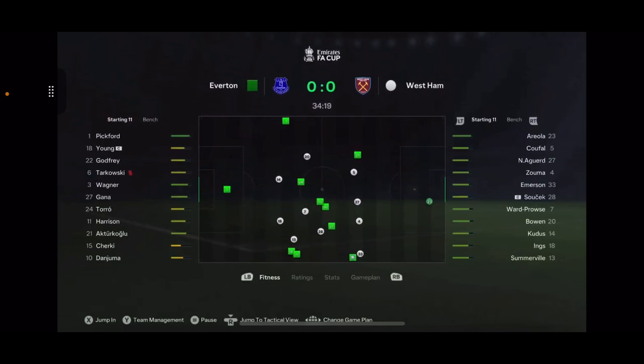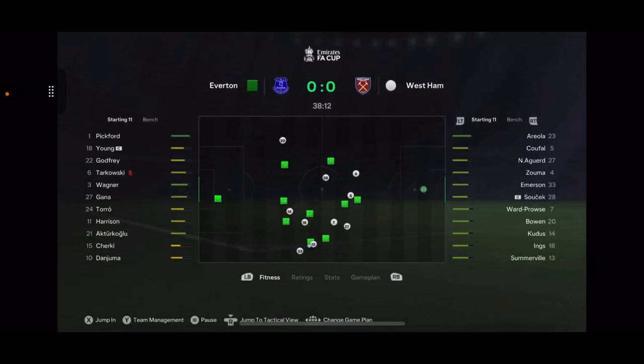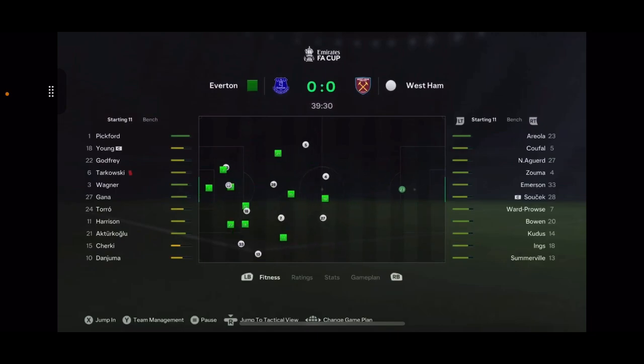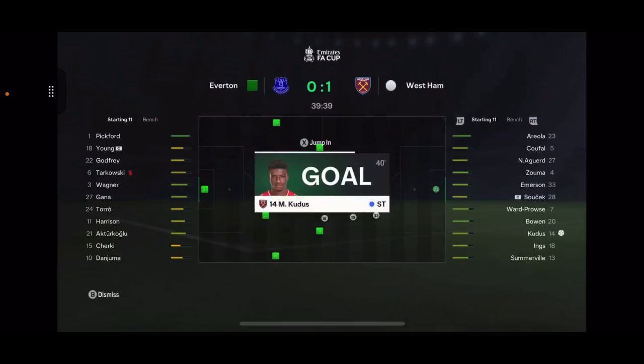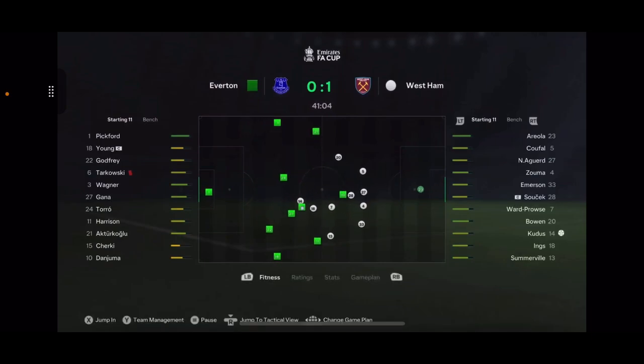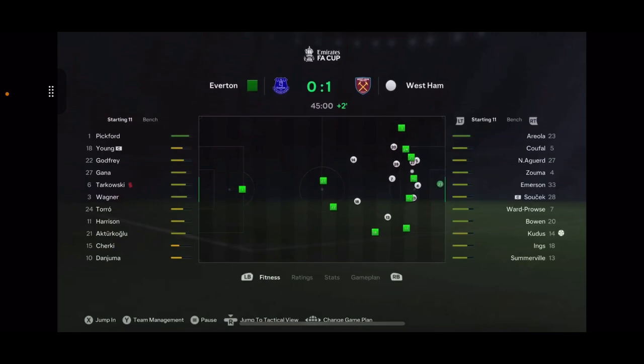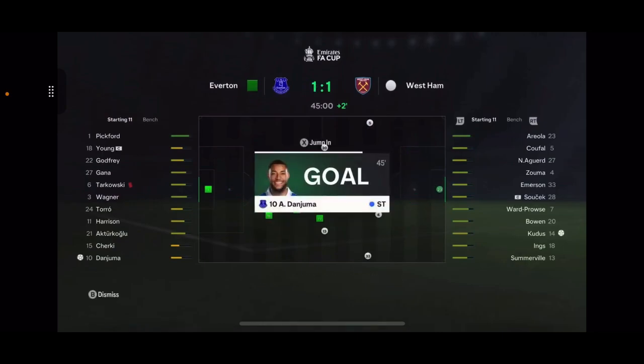Here comes Everton now with Godfrey. All right, here's Somerville. Gives it to Emerson. Emerson puts a cross in. Mohammed Kudus! 1-0 West Ham! Mohammed Kudus gives West Ham the lead. The Ghana star boy himself delivers. West Ham's obviously got a good start here, but anyways, Everton got a free kick. A chance for Everton! And it's a goal, 1-1.